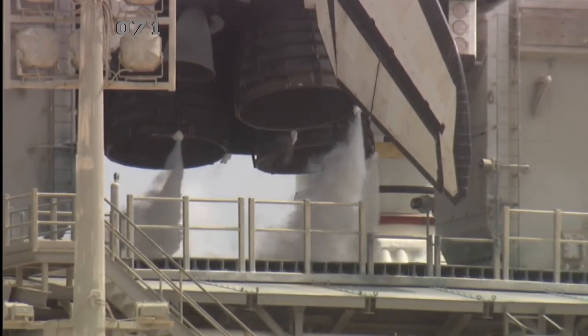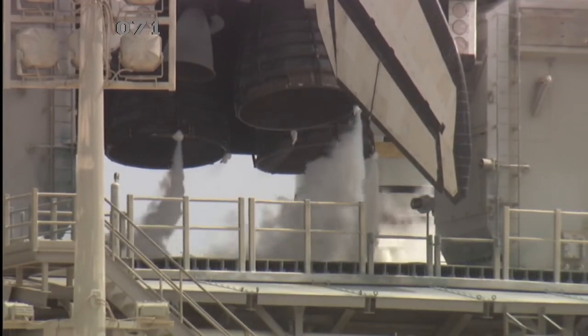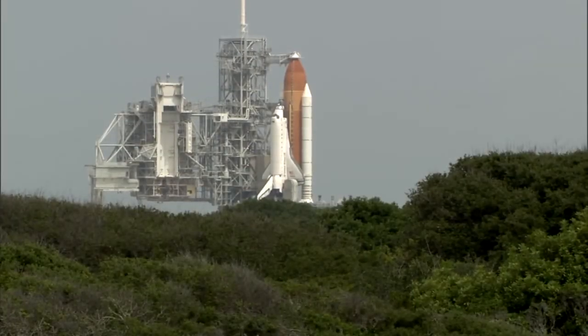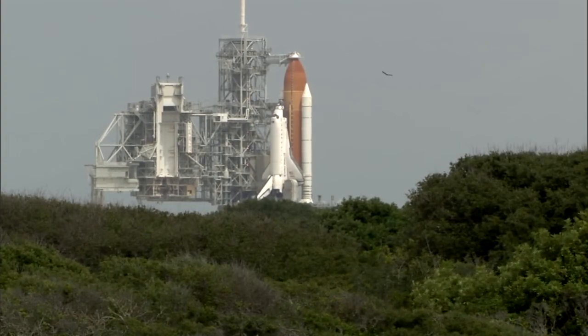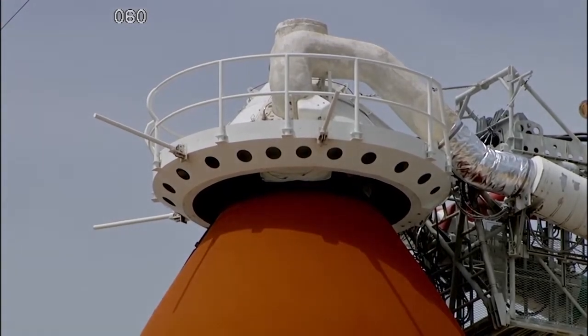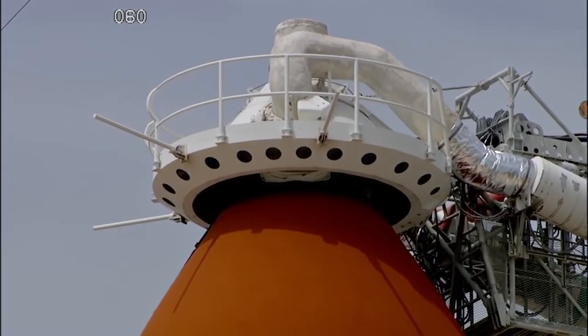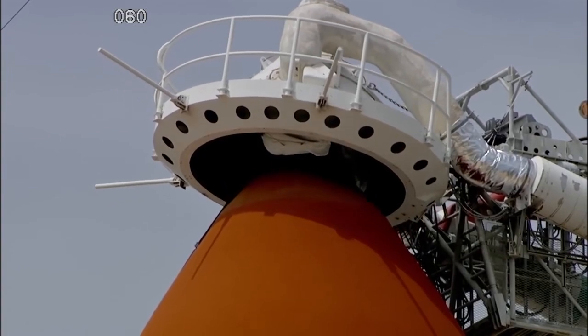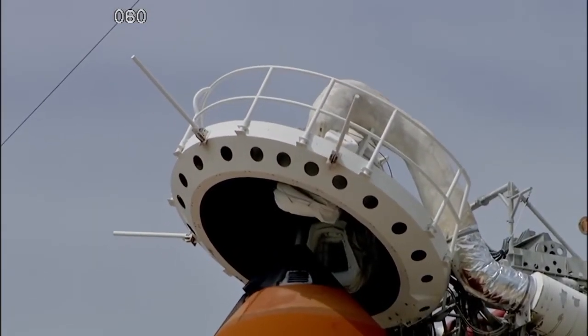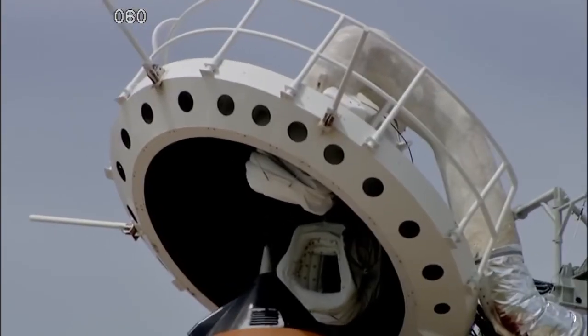Verifying now that the main engines are in their start position. TLS is go for ET LO2 pressurization. Starting now the retraction of the gaseous oxygen vent arm, the vent hood. TLT OTC, clear caution warning memory. Verify no unexpected errors. Fuel cells going to internal. External tank camera being activated at this time. OTC, PLT, no unexpected errors. Copy that.